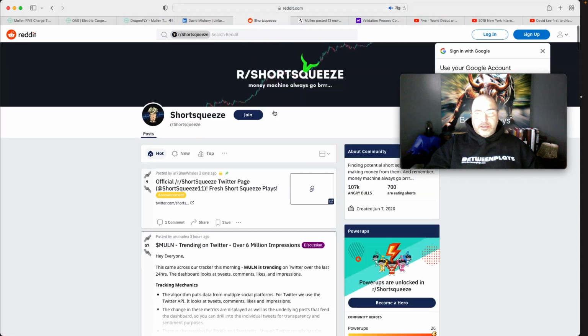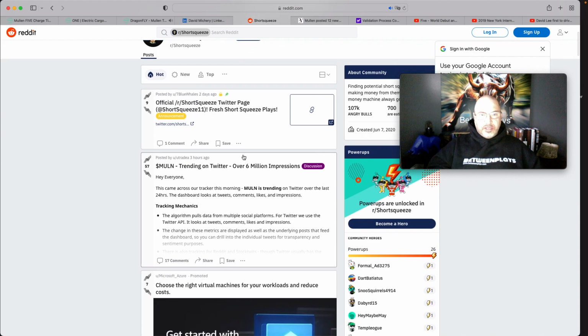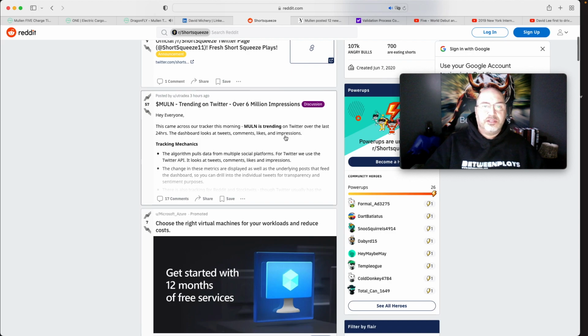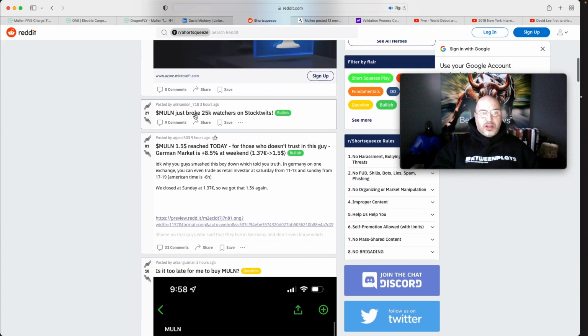We can take a look here at what's trending and stuff like that. We can see that on Twitter and all these places. MULN is just going crazy. Over 6 million impressions trending for MULN. This came across our tracker this morning. MULN's trending on Twitter over the last 24 hours. Dashboard looks at tweets, comments, likes, impressions. Algorithm pulled up multiple social platforms for Twitter. So this is huge right over here. On StockTwits, MULN just broke 25,000 watchers.